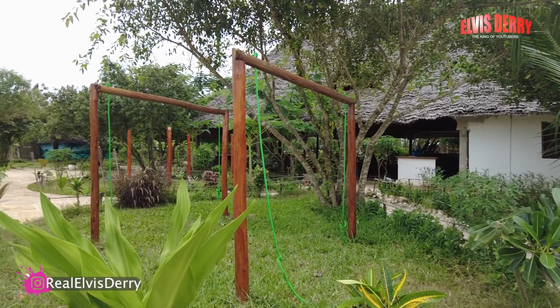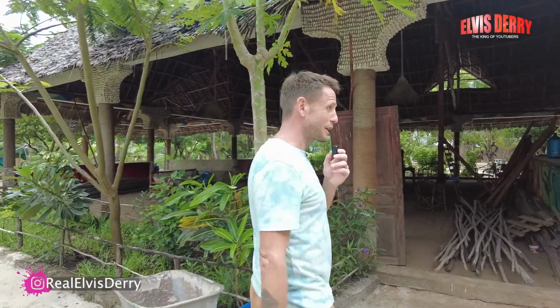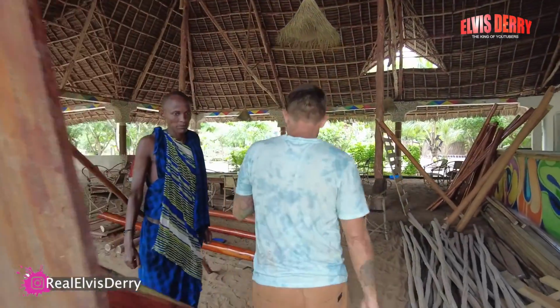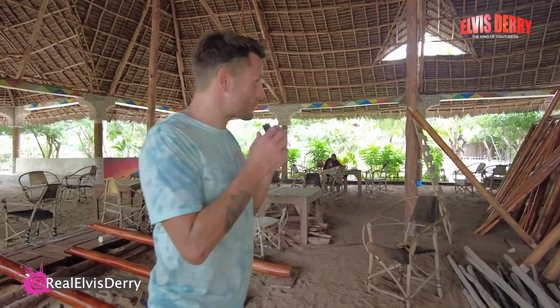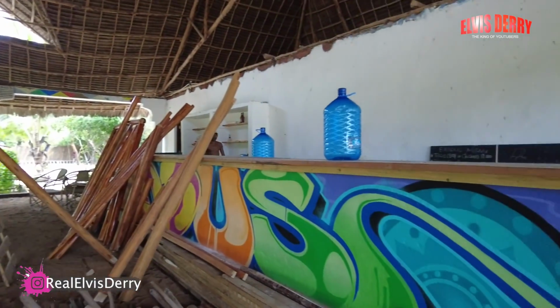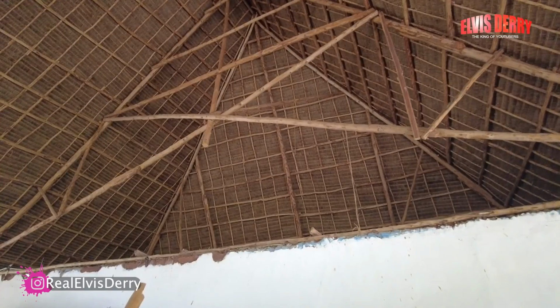You can see our swinging beds, they're taken down at the moment because it's still the rainy season. The rain has been against us for the last month, but if you want to come into the restaurant area, again, apologies for the mess, but you can see the spray painting here from the international artist again, slightly different. And above here, there's going to be a DJ booth.